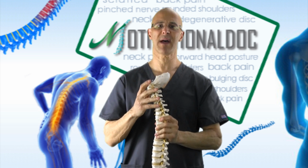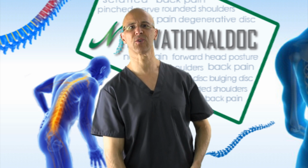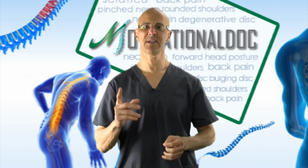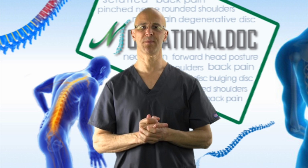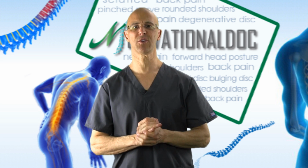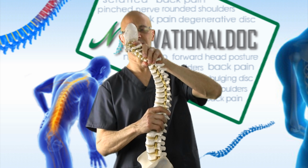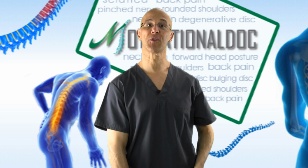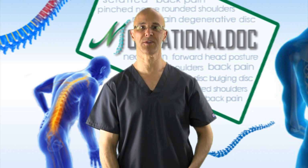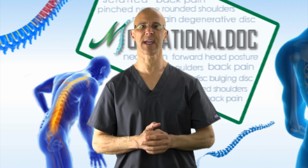Remember, the head weighs 12 pounds. For every inch the head goes forward, it's an additional 10 pounds. 1 inch, 22 pounds. 2 inches forward, 32 pounds. And 3 inches forward, 42 pounds. And even anything above 3 inches puts a tremendous toll upon the ligaments, muscles, joints, and ultimately the nerves, causing pain and dysfunction. So the question here is, what do you do when you have chronic neck pain?